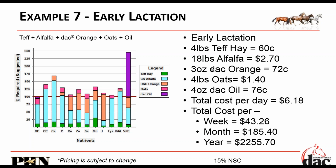And we've got 3 ounces of DAC orange, because this lactating mare has higher requirements for vitamins and minerals than our trail horse. I still got to feed 4 pounds of oats to get a bit more calories into the diet, and then just a little bit more calories, so I'm adding 4 ounces of oil as well.